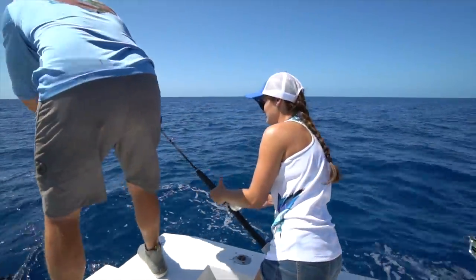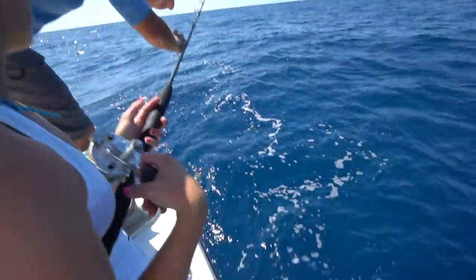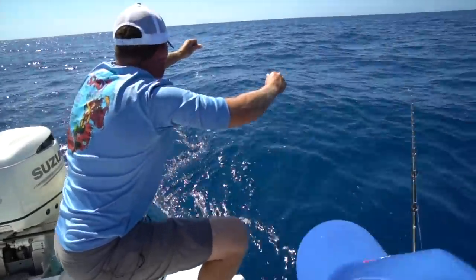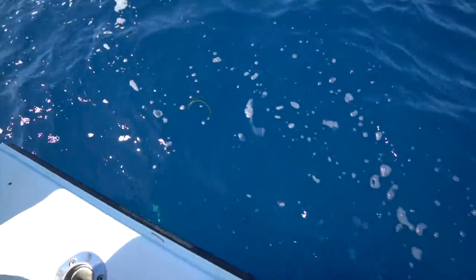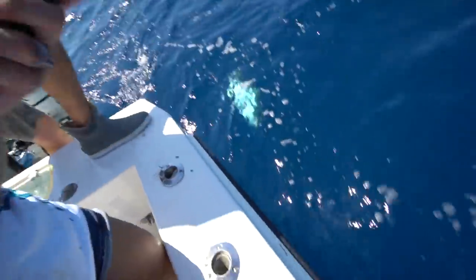I think it's a big AJ. Big AJ? I don't know about a big one, but it's acting like an AJ. Alright, enough of your shenanigans. We have ourselves a jack, it looks like. So much for it being a mutton. Oh, jack crevalle. Oh.